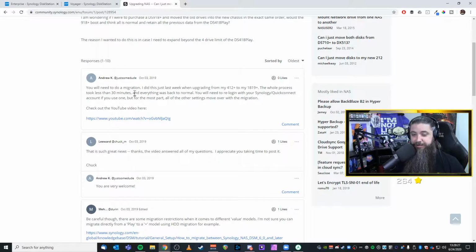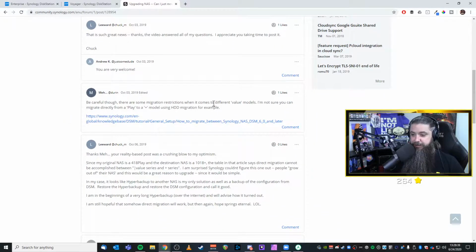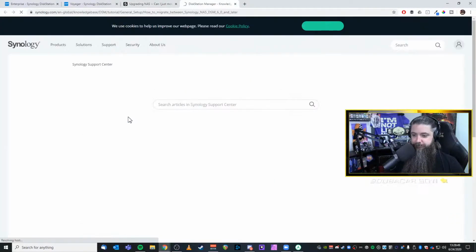The whole process took less than 30 minutes, and everything was back to normal. You need to relog into your Synology QuickConnect account if you use one, but for the most part, all the other settings move over with the migration. There are some migration restrictions when it comes to different value models. I'm not sure you can migrate directly from a Play to a Plus using an HDD migration. Okay, let's go look at that.